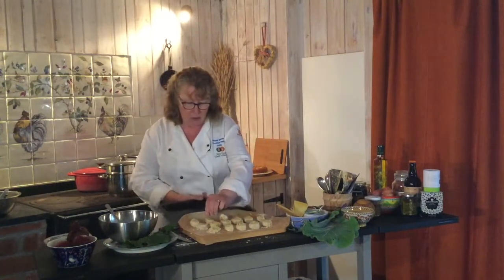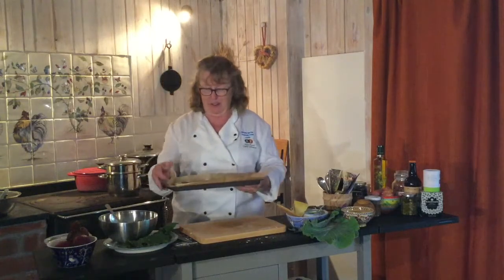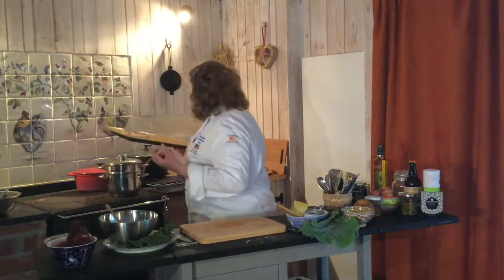And on a baking tray and into the oven these will go. Really tasty, I recommend them. You can also freeze them when they're cooked and warm them before you serve them because the cheese just melts a little bit, which is rather delicious.